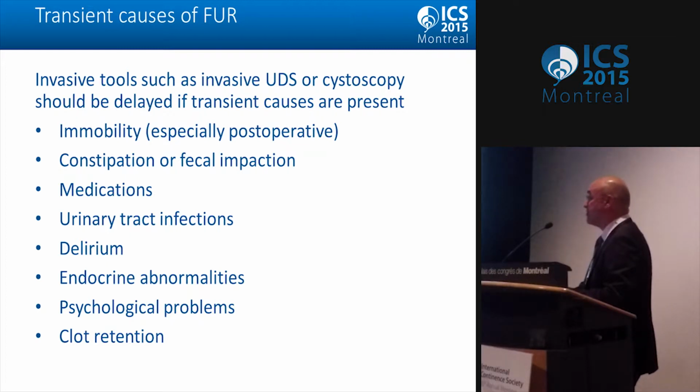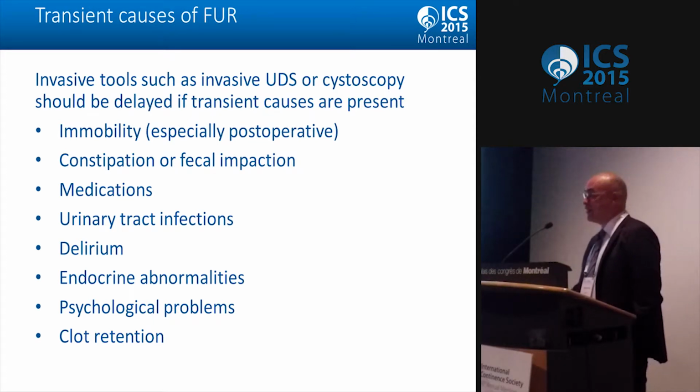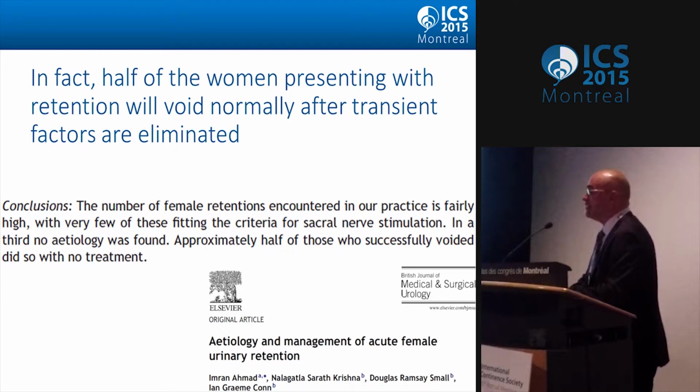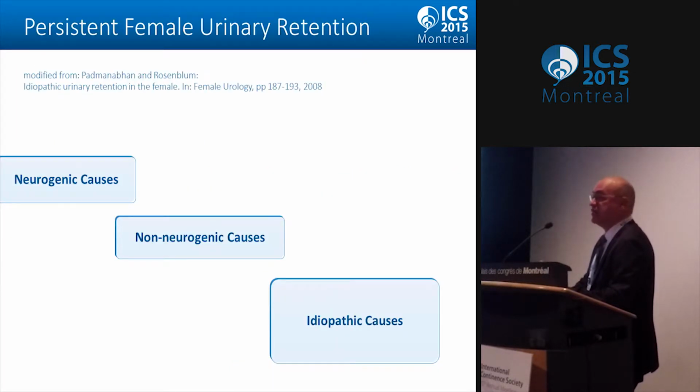So what are these transient factors that we have to eliminate first in this patient group? First of all, immobility, especially after operations, constipation or fecal impaction, medications, urinary tract infections, delirium, endocrine abnormalities, psychological problems, and, for example, clot retention. There are studies in the literature indicating that half of the women presenting with retention will void normally just after eliminating these transient factors. And so, again, more invasive evaluation should be spared for persistent cases.